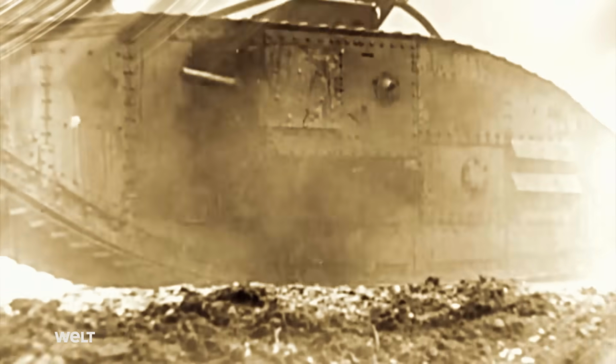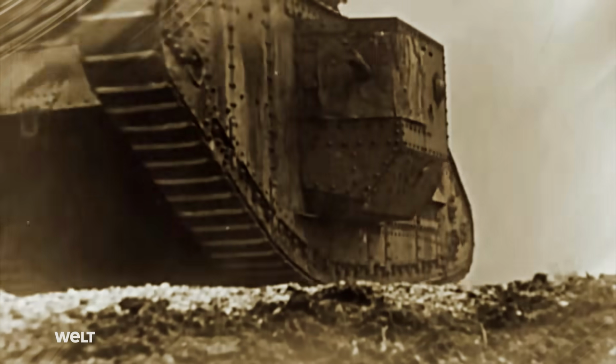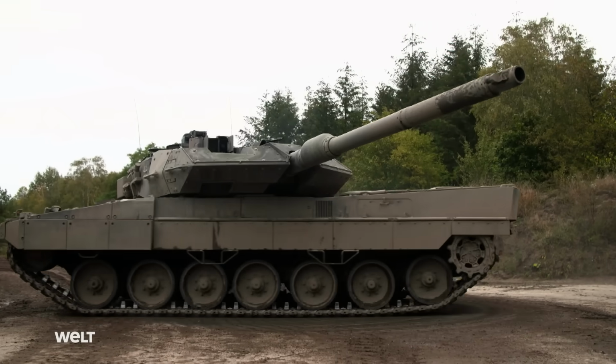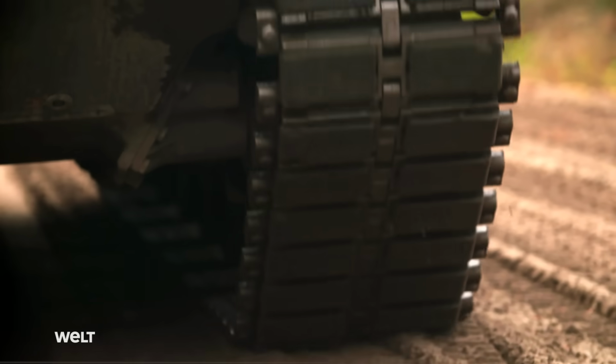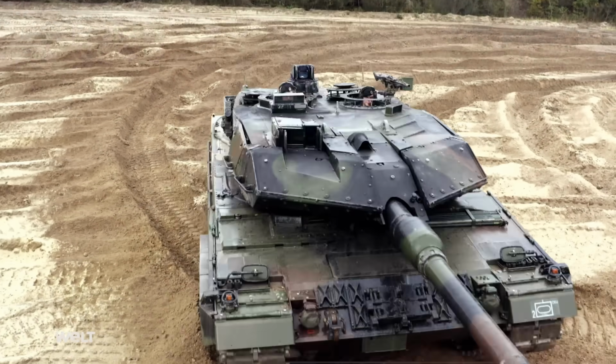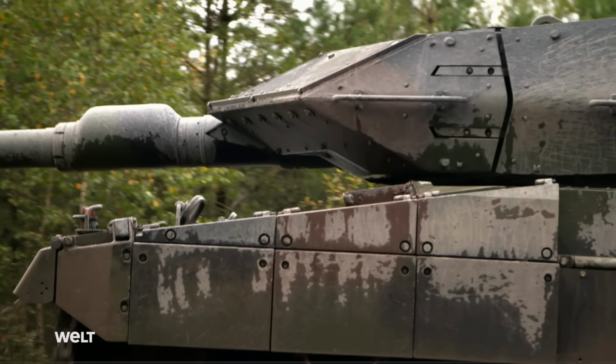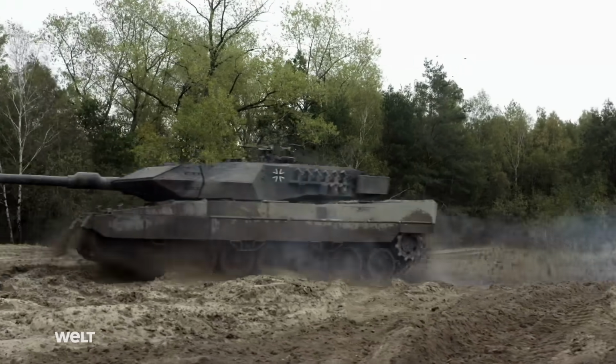The history of tanks began over 100 years ago. They changed the way war is waged forever. In modern warfare, they apply the principle of fire and movement to perfection. To this day, in these disciplines, main battle tanks made in Germany remain some of the most dangerous and effective weapons of war in the world.